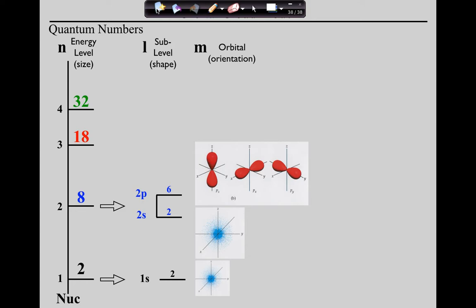So guys, why would these p orbitals go like this rather than all stack up on top of each other? What's in these orbitals? Electrons, and electrons are all negative and they repel each other, so they go like this. And when they do, what are all of these angles? 90 degree angles. So these three p orbitals all repel each other and they spread out at 90 degree angles because of their repulsion.